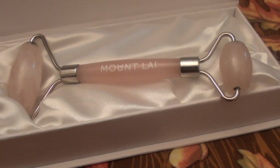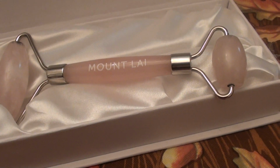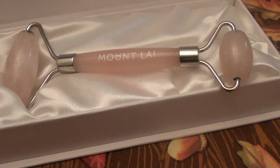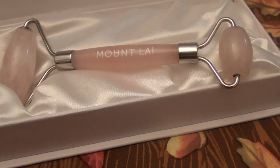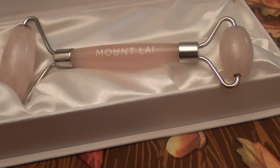Now, I will say this. I did one time buy a very cheap jade roller. It completely fell apart. It squeaked. It was no good. And then I turned around and bought a very expensive one, and it did do a lot better. So the price kind of made a difference with the jade roller. Not sure about the quartz roller.